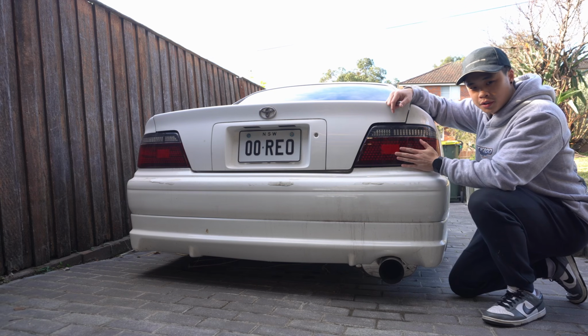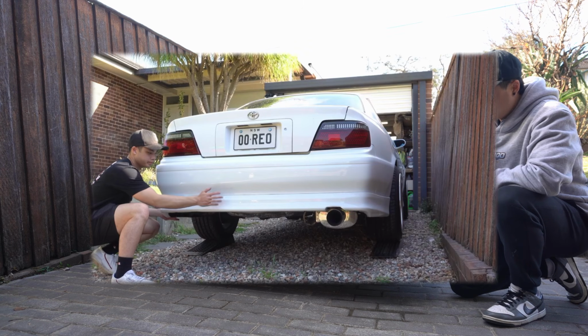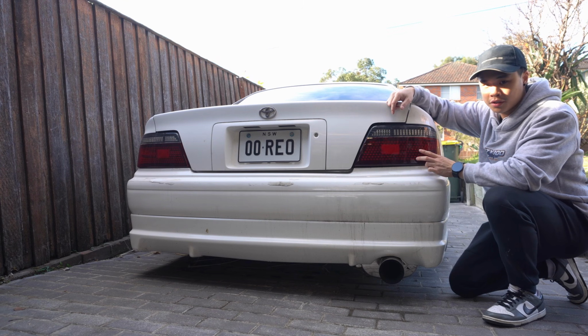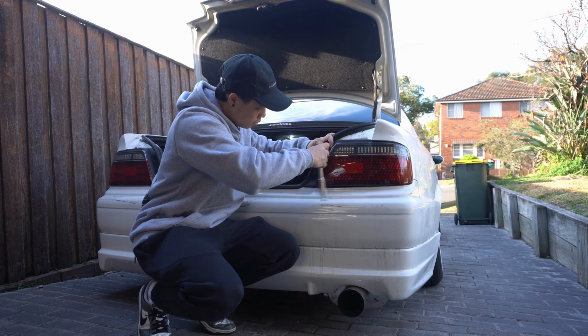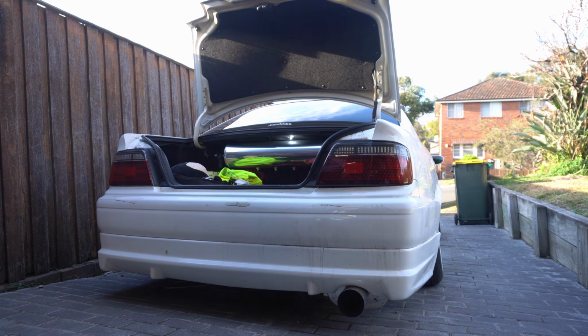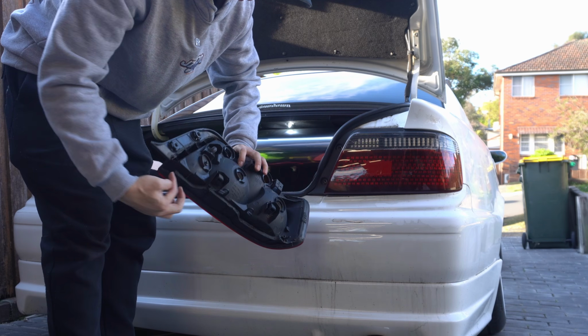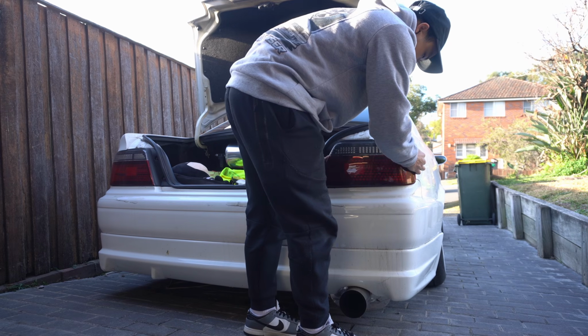This is the last time I'm going to see these for a while. Last time I did this was when I was doing the re-lip, but now it's the tail lights, so let's go. Because I haven't opened this before, I just gotta really suss out if there's more involved. We took out both of those and there's no more bolts. That means we're just gonna have to fight with the other stuff.